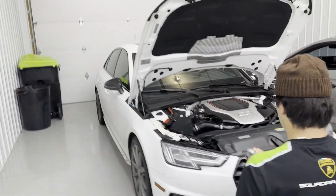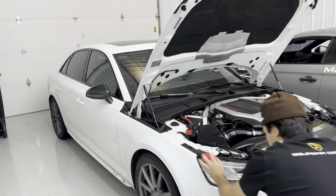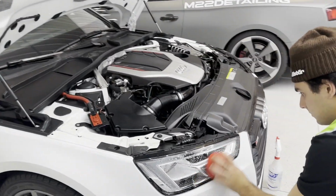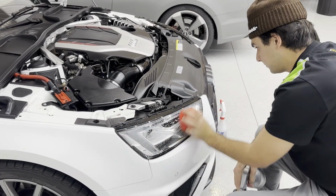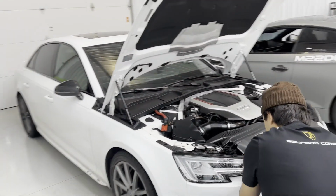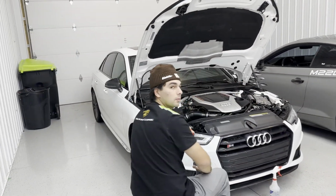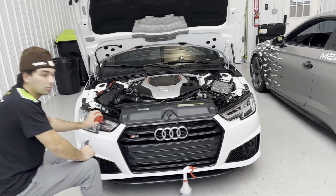I'm thinking about keeping the white, or should I wrap it? I love the Ibis white. Ugh, it's gonna be tough for me to wrap this, but I don't know. I guess we'll leave it up to the people. Should this be the people's build? Yes. Really? Yeah, like when you get wheels, do a poll, like four different wheel styles, let the people choose your wheels.